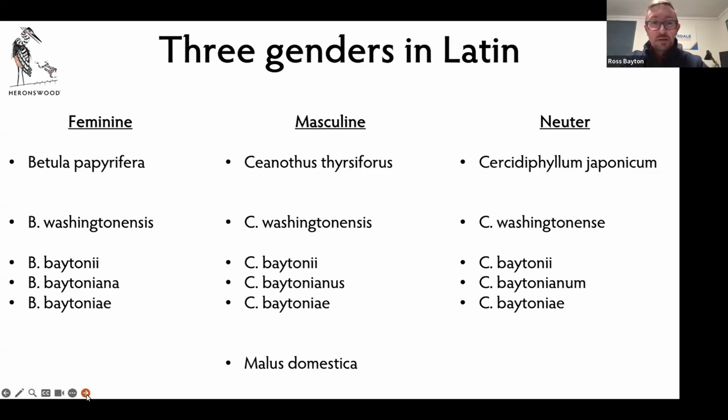double I endings like baytonii reference a male person. So Betula baytonii would be named after a man. Betula baytoniae, IAE, is named after a woman. So if the person that you're honoring is female, then your name ends in IAE. And you can see it doesn't change from genus to genus. Baytonii, baytoniae, baytoniae. Hopefully you're still with me.